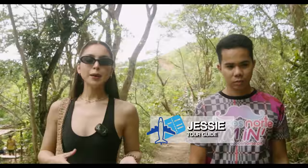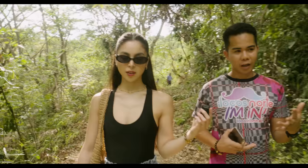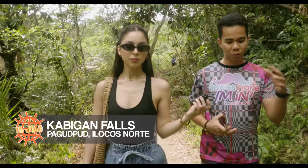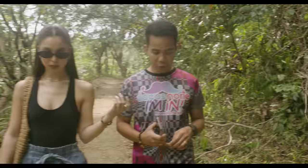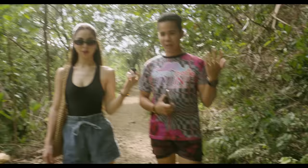Okay, so this is Jessie, siyang makakasama natin for this trip. I'm curious, bakit Kabigan ang tawag sa falls na to? Kabigan po, derived from the word kabig, or ito yung nagsusupply ng major farming po natin downward kasi yung falls po is located po sa mountainous range po ng Cordillera or the Ilocos Norte. So yung Kabigan po is very important not only for tourism purposes po, but for the locals also. Kasi yung tubig na galing po sa Kabigan Falls, siya po yung nagsusupply sa mga farmer na nasa area po ng Pagudpud.